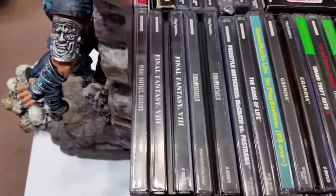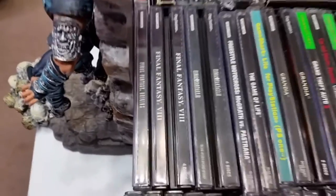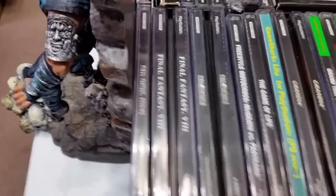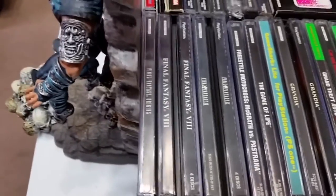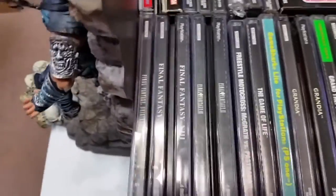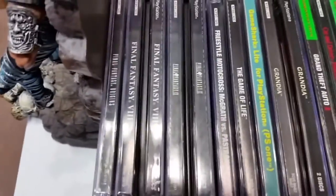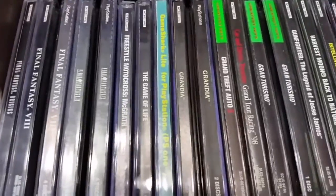I don't have it over here because I've got it over in my Final Fantasy shrine. But Final Fantasy VII was really the game that got me into RPGs, and that's when I kind of spiraled out of control with it after that. 8 was really good too. It's just, nothing could live up to 7 after I played it, so it's one of those things, but still a really, really great series.